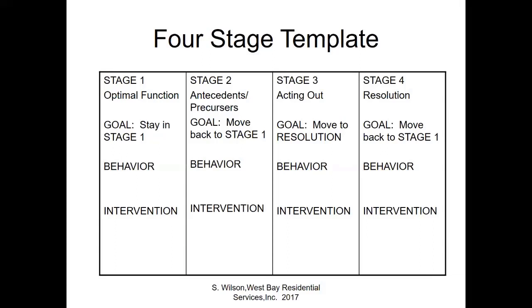I meant to upload another slide which shows the questions that I ask as prompts when we put together this template. In stage 1, first of all, in a moment I'll explain how this is a collaborative process. In stage 1, I ask, what does this person look like when things are going well, when they're in optimal function? And we identify all the behaviors that we expect to see when things are going really well for this individual. Then I ask, what do we need to do in order to maintain this person in stage 1? So I use these questions as prompts when I'm working with people to develop this model.